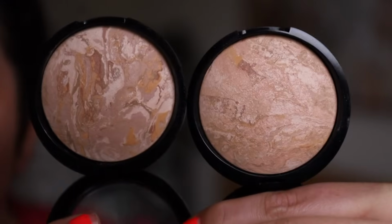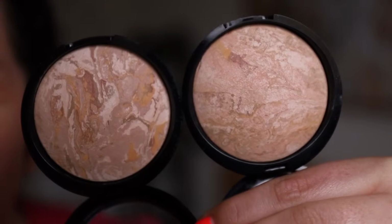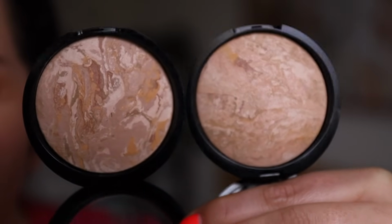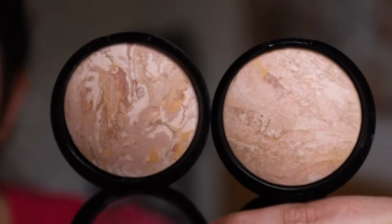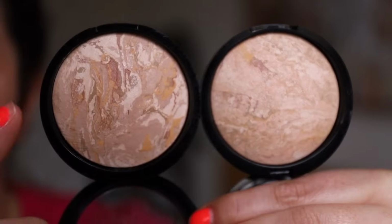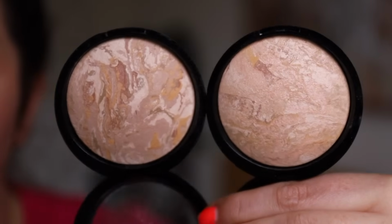I'm not sure if you can see there's a little bit more shine to it. It's not like shimmer or a really shimmery veining through it. It's just an overall little bit more illuminating powder. You can also see the variation in the colors. So I don't know if these are supposed to be identical shades, but they're both fair and they're both described in a similar way, whereas this has a lot more darkness to it and this looks a lot lighter. So that's the difference there.